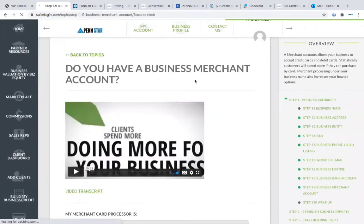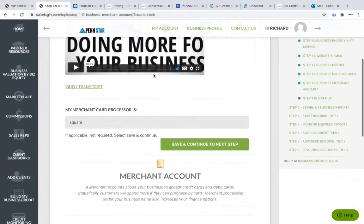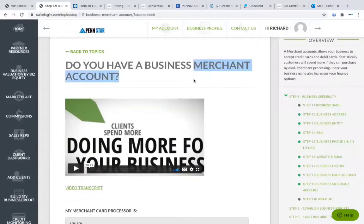And next we do a merchant account. If you're getting a lot of payments through credit card or debit card, then you can use Square. I use Square as well. I heard a lot of people use Stripe or PayPal, and you can get different types of financing just by having a merchant account as well.